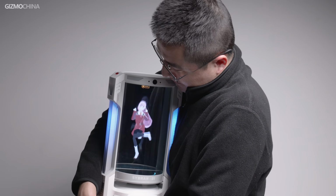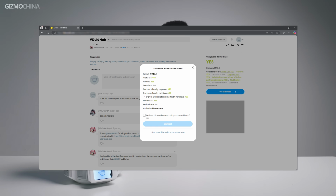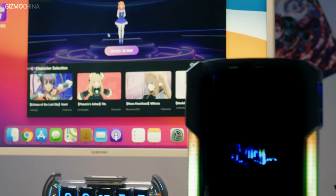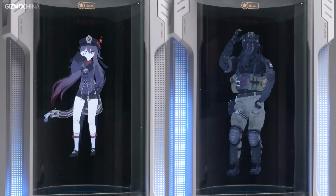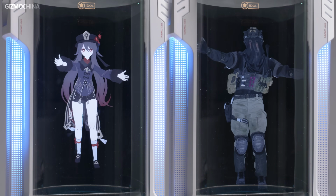So if you buy this character Livehouse, you are probably thinking about bringing your favorite character into the real world, right? The first step is importing a 3D model. Code 27 supports models from third-party platforms like Vroid, MMD, and Sketchfab. Simply download the model and import it into Code 27's web page or client on the desktop. Then select her in the character Livehouse. You don't need to worry about rigging, skinning, or bone weighting. Code 27 handles all of that. Of course, if your kinks are unique, you can import not only cel-shaded models, but also realistically rendered ones.